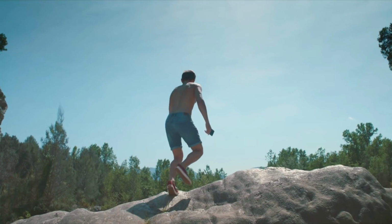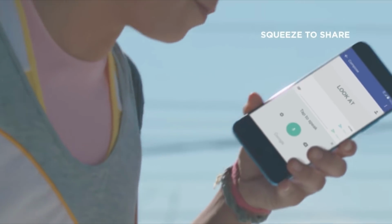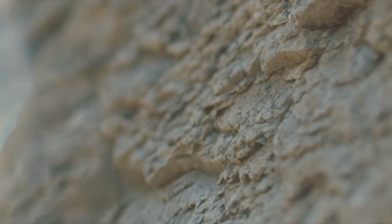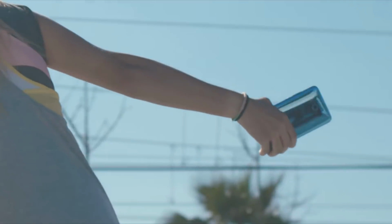Finally, Google has integrated the squeeze technology from the HTC U11. If you squeeze the Pixel 2 or 2 XL, you will launch the Assistant application, and from there you can ask Google Assistant to do just about anything. As you can see, there's plenty to love about the Pixel 2 and 2 XL. I, for one, have already pre-ordered my Pixel 2.